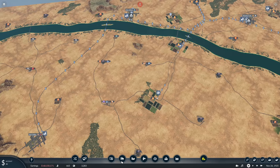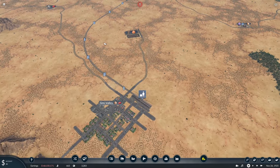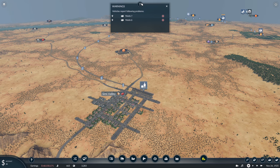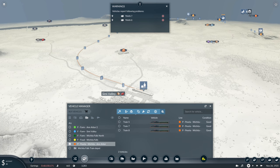All right, so we have the line. The other thing that I was thinking we should probably do is add some depots at least along these lines. Yeah, these trains are no longer connected to the thing. Let's see. No, they seem to be. Maybe because I haven't started the simulation. Let's see what happens. Come on.